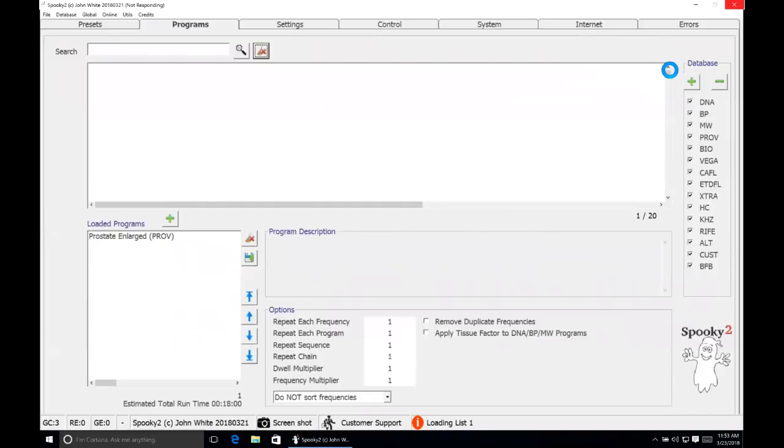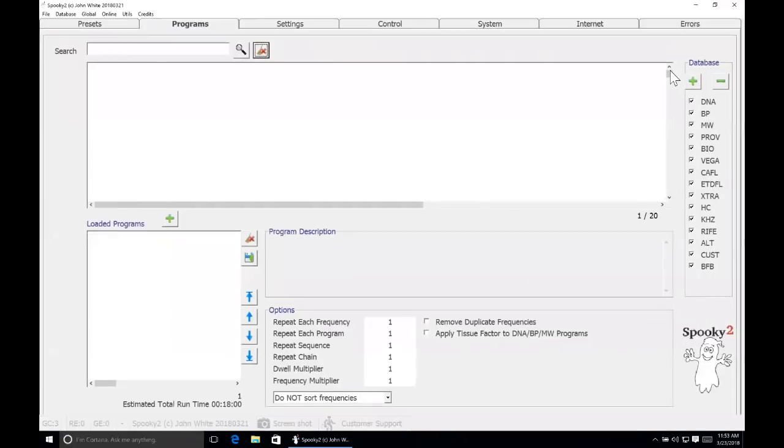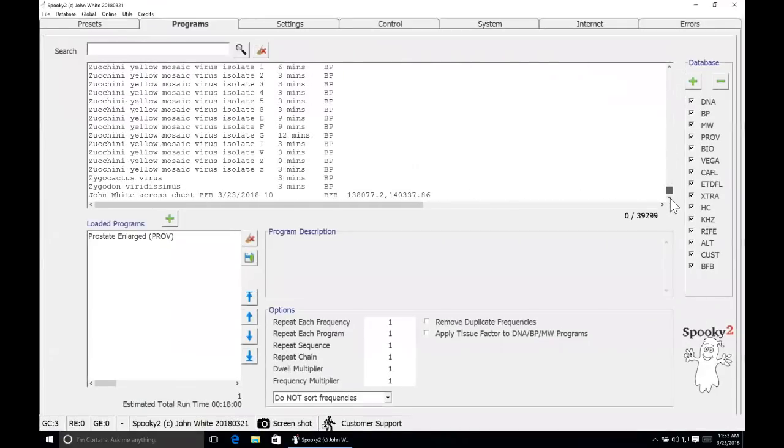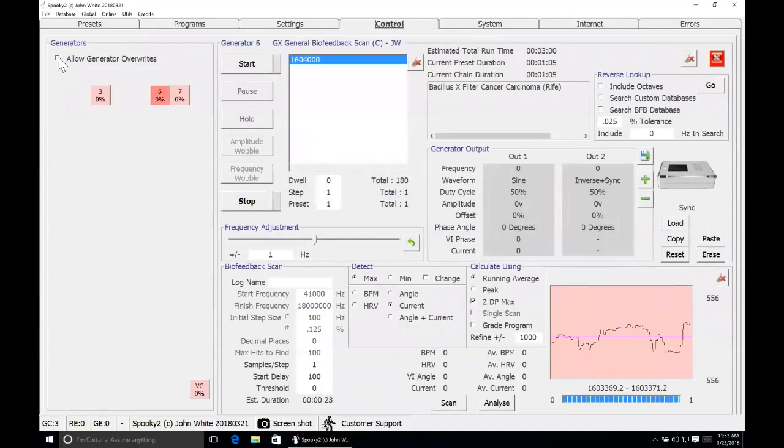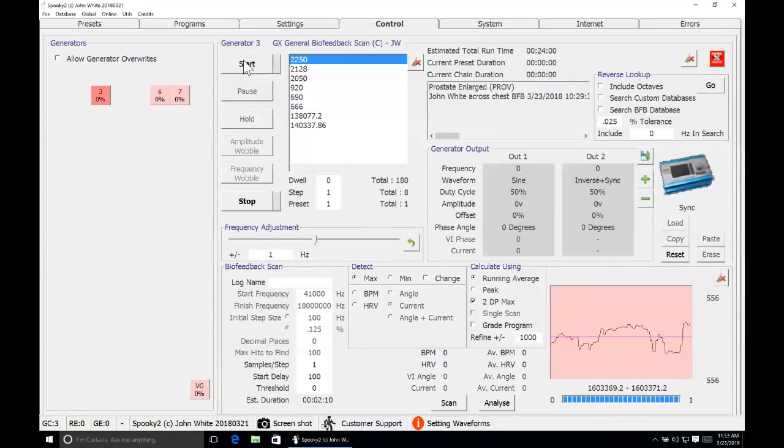Once it's loaded, another thing is that my computer is not very fast. And there we go, John White across chest, biofeedback, done today, 23rd of March. Isn't this year flying? I've now got both programs loaded. Go to control, allow generator overwrites, load it in, and you start it.